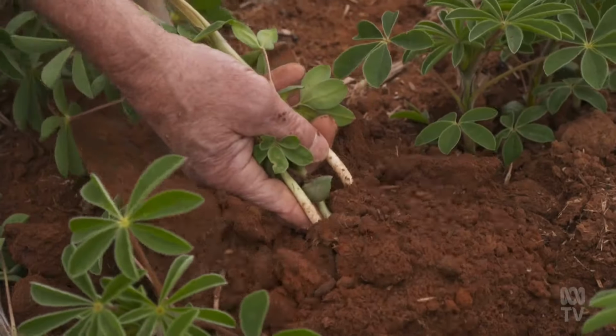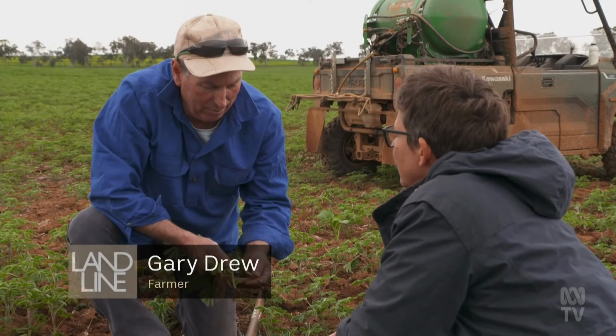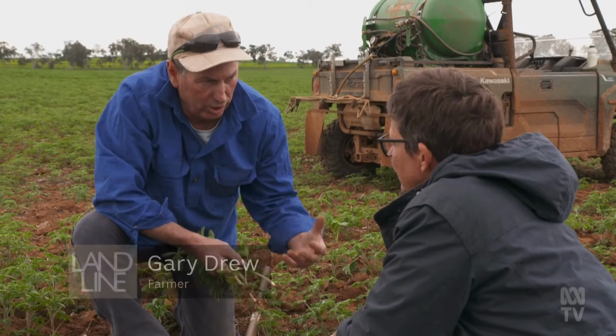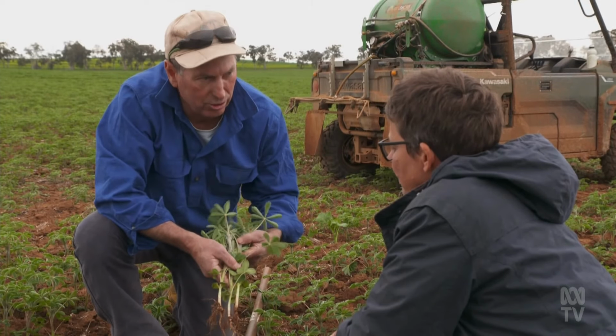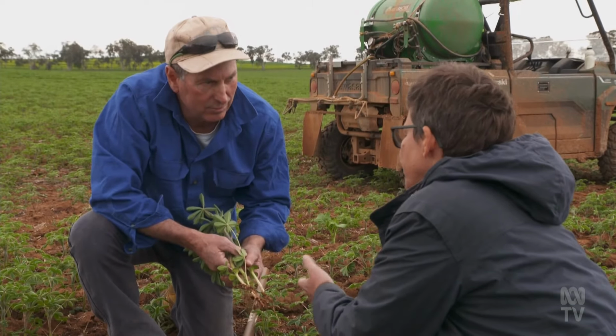What we're looking at here is the nitrogen nodules on the plants themselves. So when we grow a legume, we're looking for nitrogen to be put back into the soil. It also utilises that nitrogen when it's growing the seeds. And having these nitrogen nodules on here, what is that telling you?